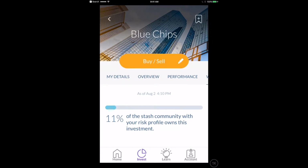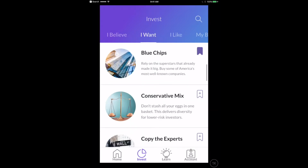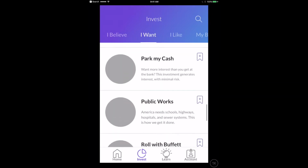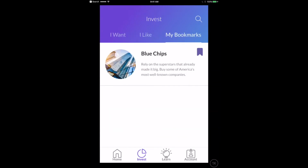Another thing you can do is add it to your bookmark, which is right here. We've added the investments to your bookmark, and then there's just another section for that. And as you can see, there's the bookmark symbol. But they got a few more inside here, a few more ETFs that you can invest in. And then you got my bookmarks right there.